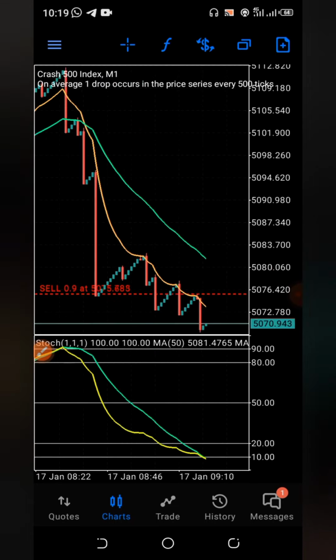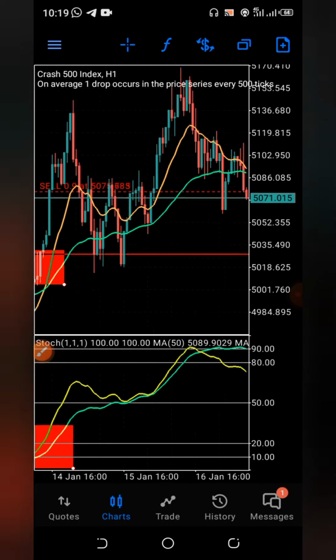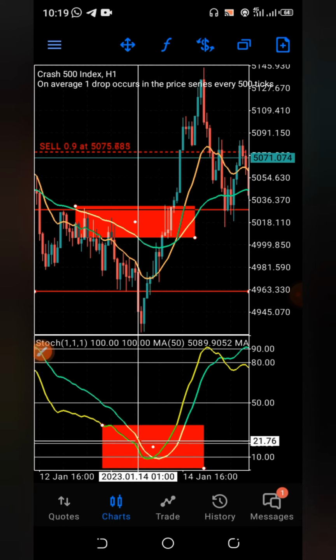For you to do your scalping here, go to the 1 hour time frame. If you see your market ranging like this, two of them ranging like this and crossing the 10 to 20, enter for scalping. That is one simple indicator.